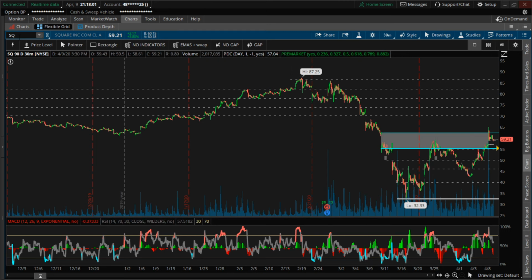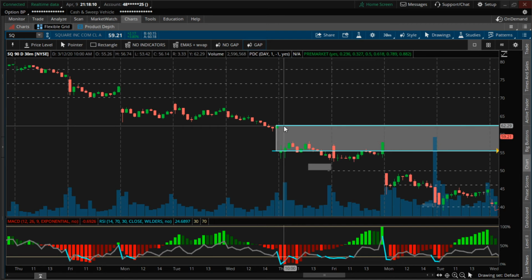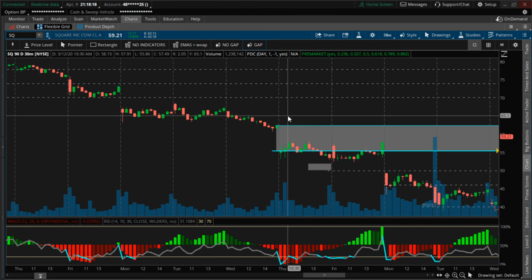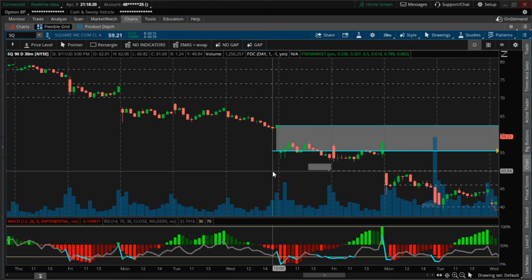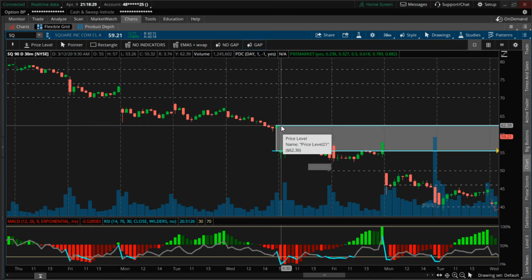Alright, so this is SQ. I got the pre-market off so you guys can see the gaps better. If we zoom in right here, we can see that SQ gapped down from 62.30 to like 55.30ish, around that area. A gap down due to some bad news or the overall market selling off, who knows? But we know that this could act as resistance, the gap down level and the gap fill level.